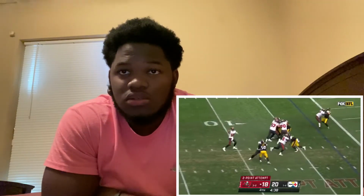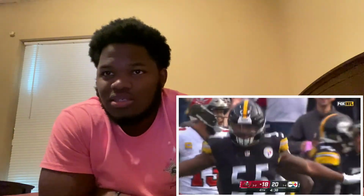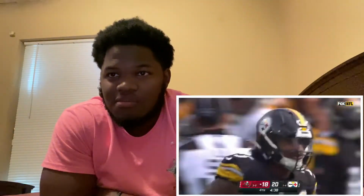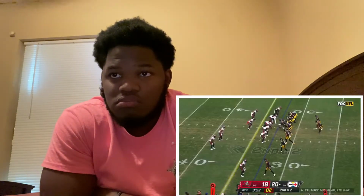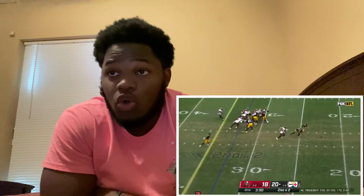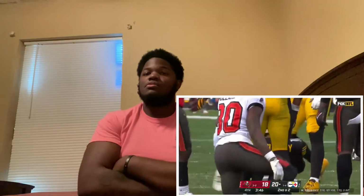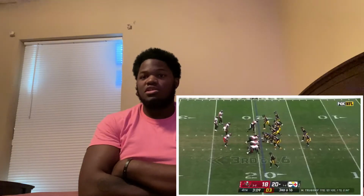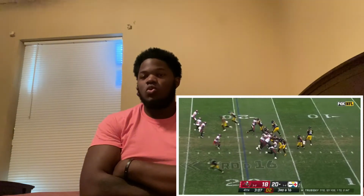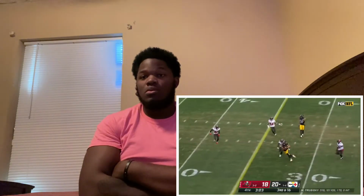Brady. Over the middle, down. What a play by Devin Bush to keep this a two-point game. Low snap. Oh, no. But Trubisky is able to get on it just in the nick of time. Trubisky. Tampa just rushes four. Over the middle. Pass caught.